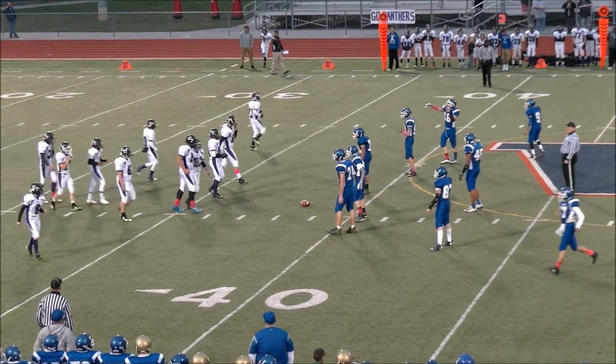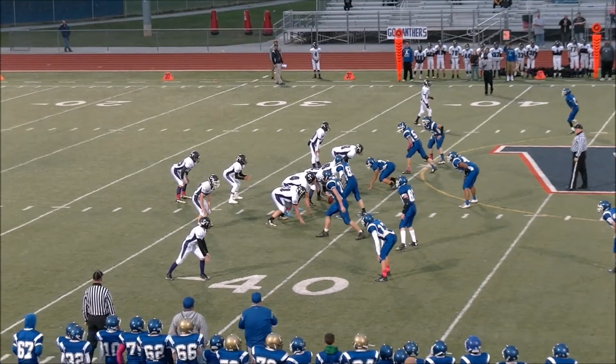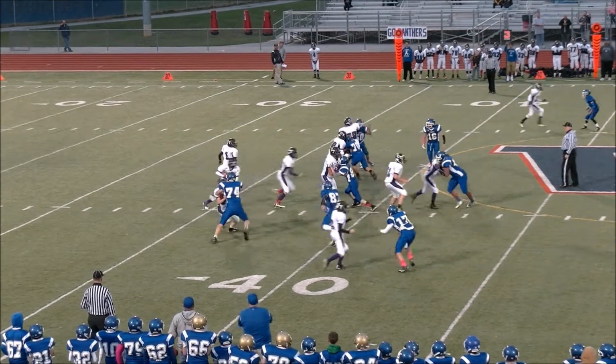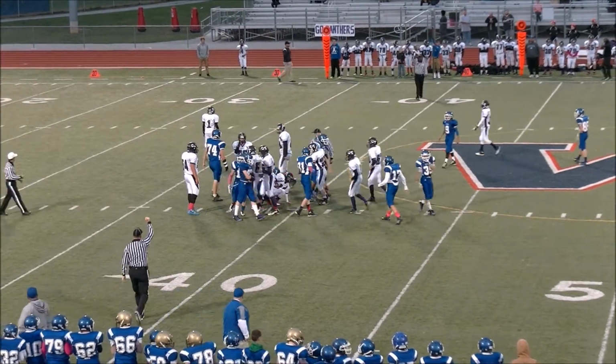Come on, little bear! Hand off to Trent, finds no way to go in the middle. No gain on the play, fourth down 5.